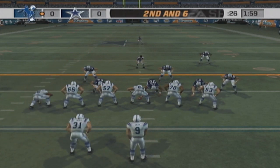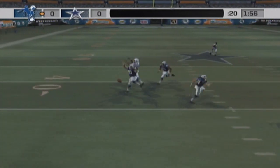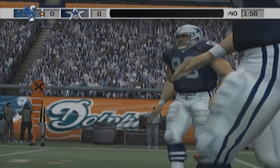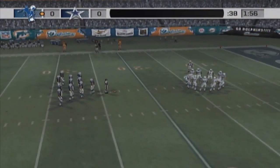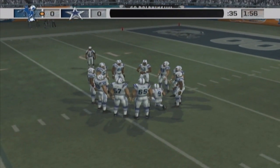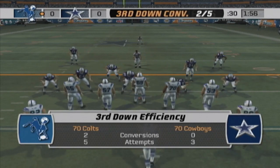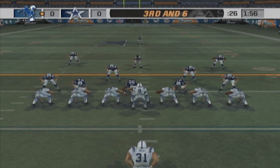Number 9, back in the shotgun. Throws it. Knocked away. That's just great positioning by the defender. He has his eyes in the backfield the whole time, and he was right there to break the play up. Number 86 was the intended receiver on that play. So as they get set to try to convert, here's what both teams have done on third down.